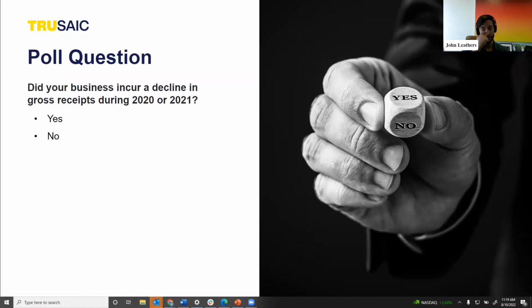Many even had record sales, but because they were operationally impacted, where they had portions of their business that were forced to change or alter operationally, as an example, having capacity restrictions if you're a restaurant, or being forced to change your operating hours, a proper application of the operational impact portion of the employee retention credit will allow an employer to claim the tax credit, even if they did not experience a decline in their gross sales. So that's a key point to take away.